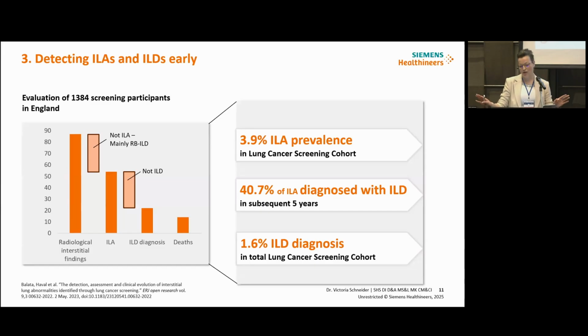Lung cancer screening also helps identify interstitial lung abnormalities early. Within this UK study, there was a 3.9% prevalence of ILAs in the lung cancer screening cohort, with 40.7% developing ILD within 5 years. And 1.6% of the cohort was diagnosed with ILD, and this is the same rate as those diagnosed with lung cancer.